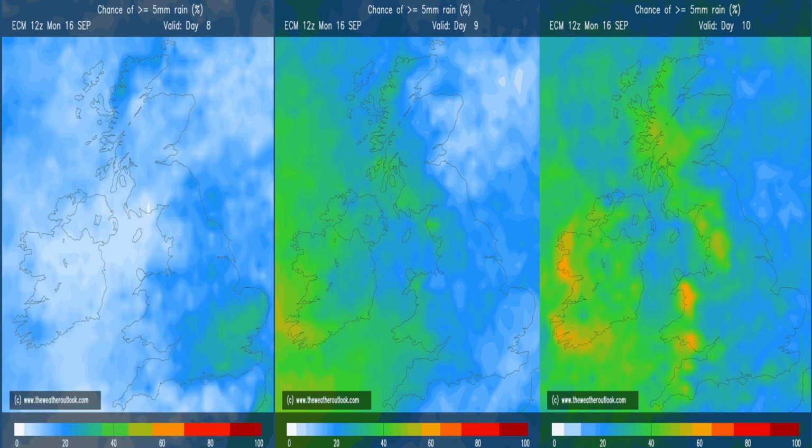Rainfall through the second week. These charts are generated from the ECM ensemble, and they show the percentage chance of 5 millimetres or more of rain falling on the first 3 days of week 2. To begin with, the highest chance there is in East Anglia and the South East. It's quite a strong signal there for some wet weather at the beginning of week 2. But then through the second and third days, the pattern transitions back to a more typical one.